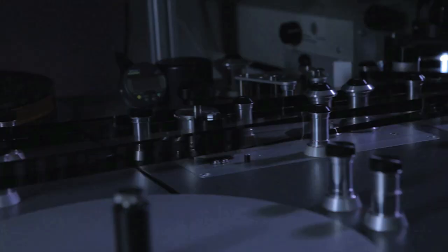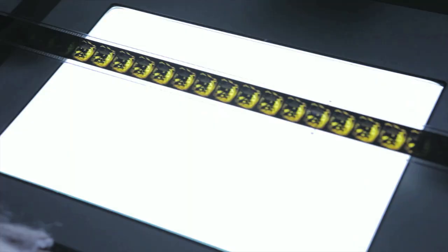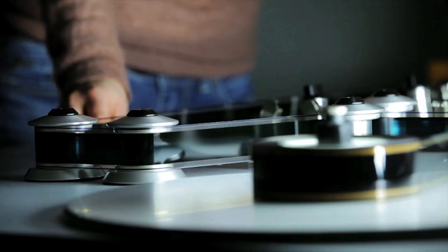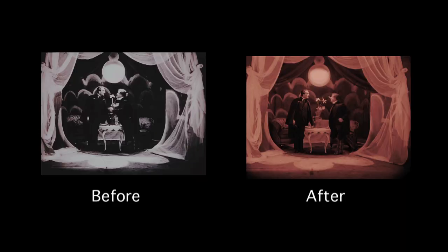We have to restore the films, to bring back to us the imagination of how the film looked when it first came into the cinemas in 1920. And I'm very sure it's now like then.